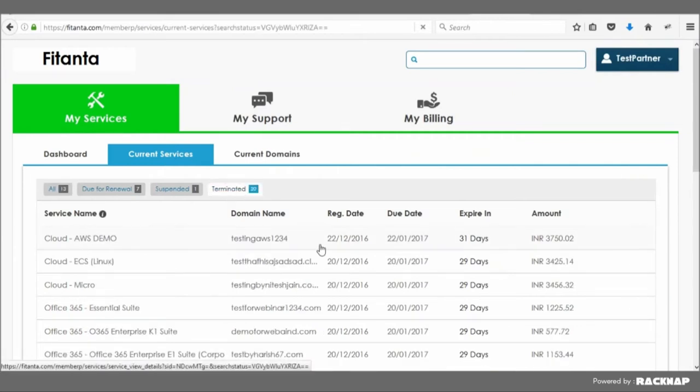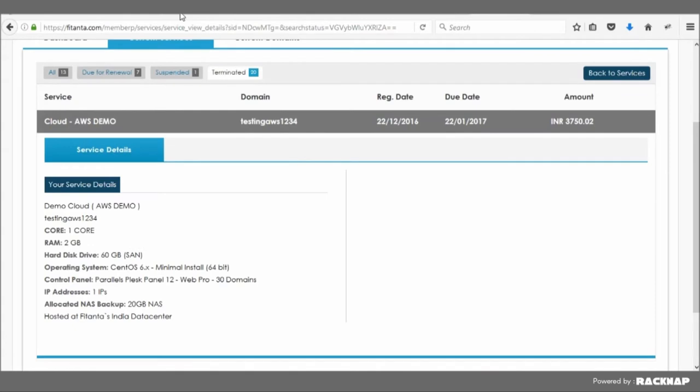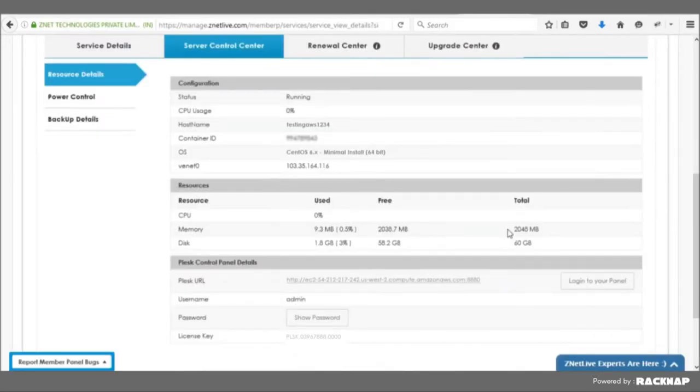Clicking on this plan of the recently purchased cloud server takes your client to the server control center of his RackNap client panel. Under the server control center, one can view the resource details associated with this cloud server: the CPU information and information on allotted versus consumed disk space and memory. This completes the walkthrough over AWS Cloud Provisioning and Automation in the AWS panel and RackNap client panel, all achieved via RackNap's integration with AWS API.